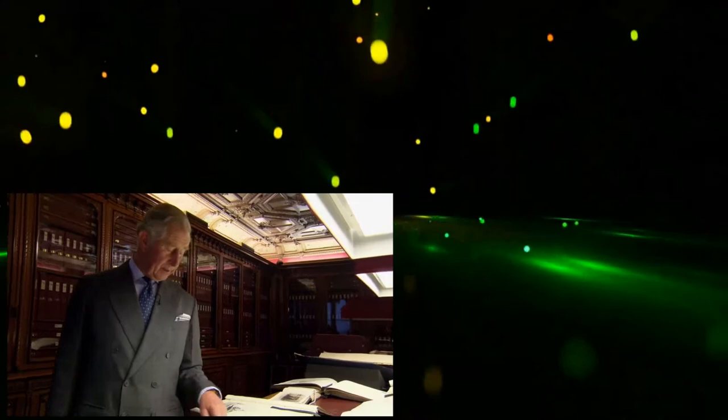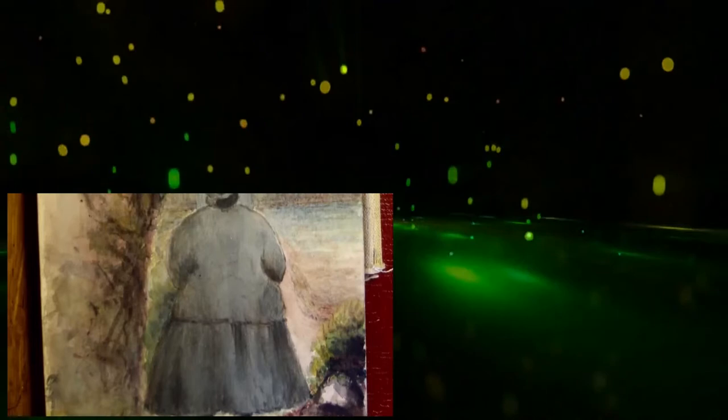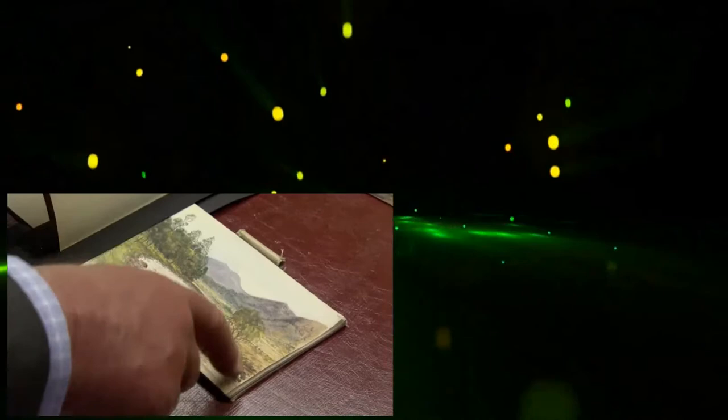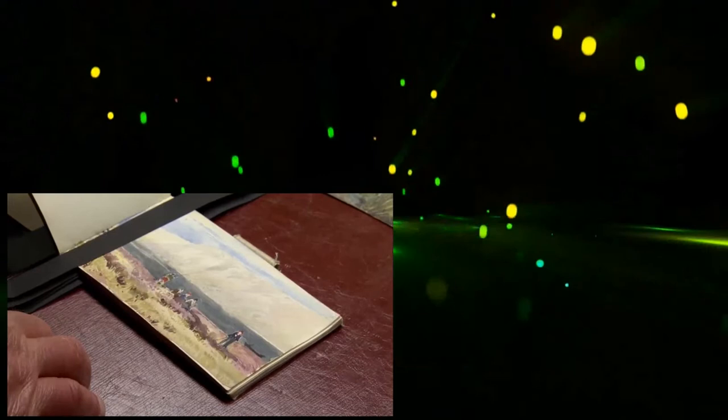I mean, this is a wonderful one of her mother-in-law, Queen Victoria. It's a marvellous figure, isn't it? Must have been at Balmoral somewhere. It gives you a wonderful snapshot of life, doesn't it? This is a marvellous view of the River Dee near Abergeldie, which I know so well, again by Alexandra. Extraordinary. So that must be Loch Muick, where we were. Exactly. That's it.